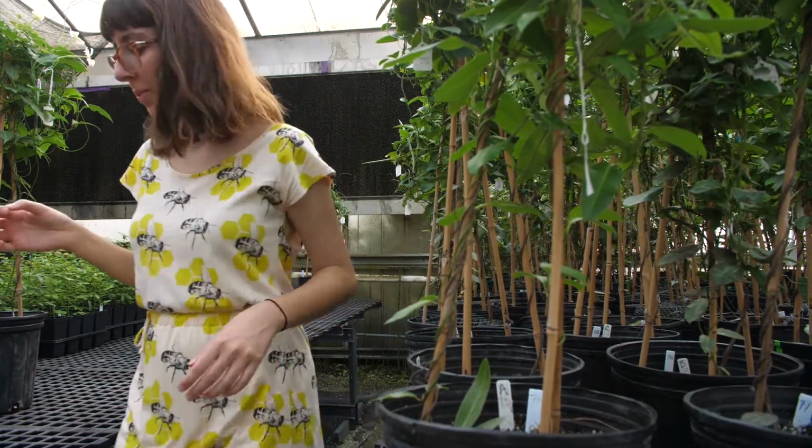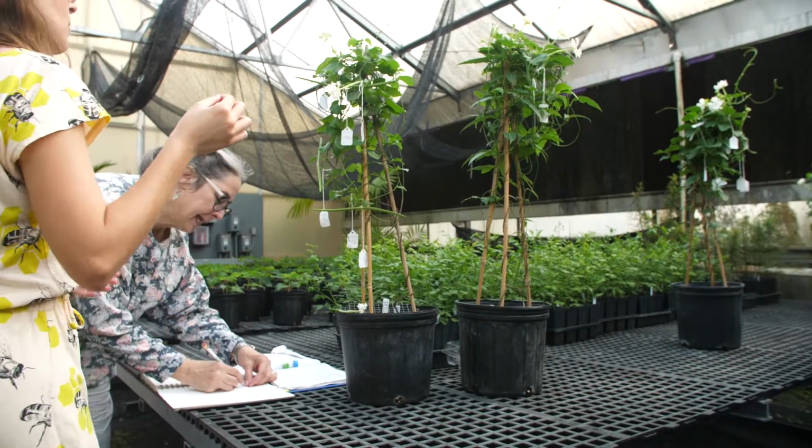Some of the plants that we grow in the conservatory are plants that need the extra protection that the conservatory gives, and some of the star attractions are the cacao trees. We have 2 cacao trees.